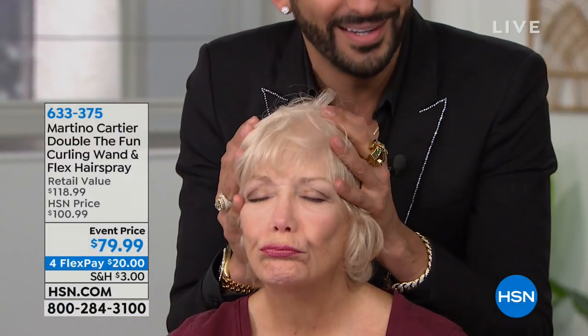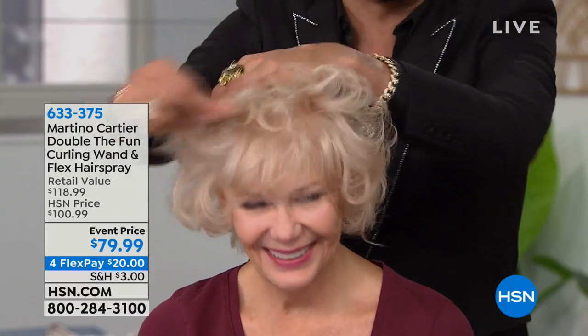Far infrared heat means curl retention. So watch, let's pretend she slept on it, okay? Let's pretend she fell asleep on it. Let's pretend she put a turtleneck on and messed it all up. Well, guess what? With style retention, nothing matters. Wow. Yeah, nothing matters. That's impressive. That's pretty cool. And then flexible hold hairspray.